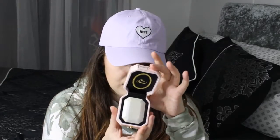So, next thing is from the same gold collection, the Too Faced Diamond Light Highlighter, and can we just talk about the packaging here? Because it's so cute. Like, I feel like I'm proposing to myself, and I love it. Because I am. So, staying with the same collection, the first three are from the same collection.